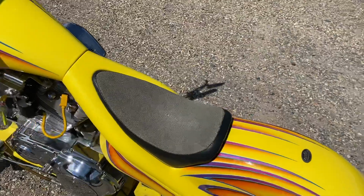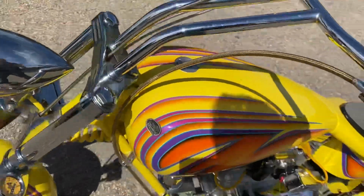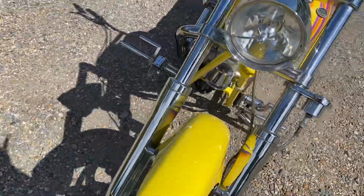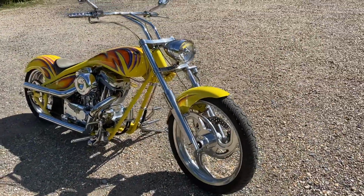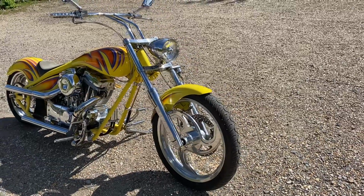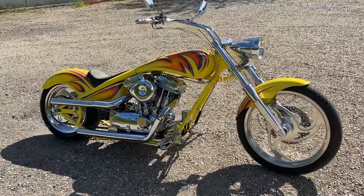I'm looking around for anything else, and there really isn't much else to point out to you. She has survived very, very well from her build date. This bike's been loved, and it's had its famous guitar owner, who I think would look even extra cool on a bike like this riding around in San Diego.